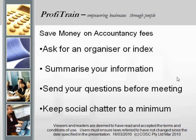And remember to keep social chatter to a minimum. It's work time, and if you're dealing with a staff member or even one of the partners in a firm, they do have productivity targets. It is work time, so just remember that. So if you're having your work done by somebody you know reasonably well, organise to have a cup of coffee with them later on, or a beer or whatever fits the bill. So just remember again, social chatter should be kept to a minimum, and it is work time for both of you.